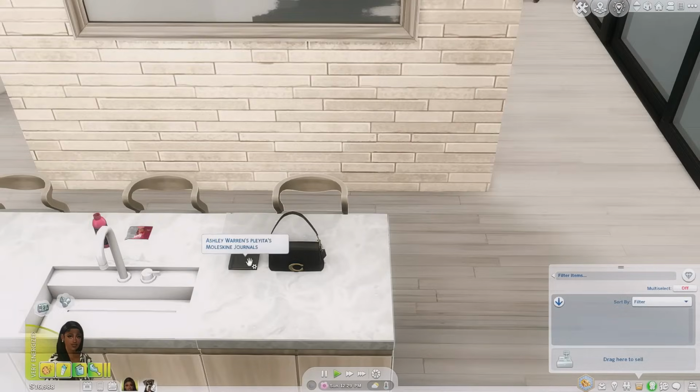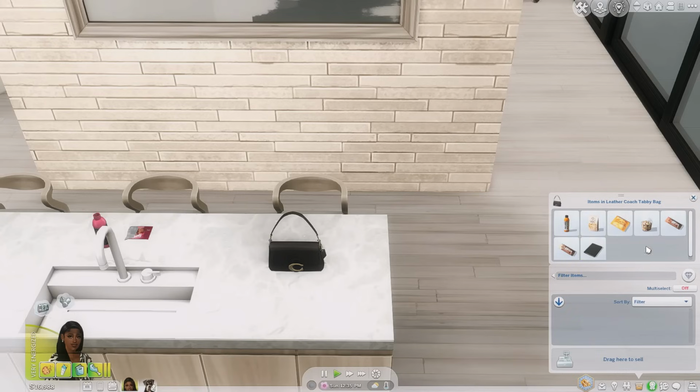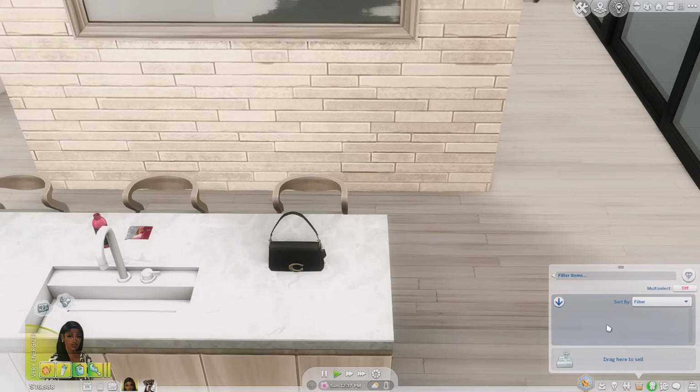But now that she's done writing in her journal, we're gonna grab it and guess what? Put it in the bag. And now it's in there. Like, I love this so much because it keeps your inventory clean. Like, nothing's here. It's all in the handbag.